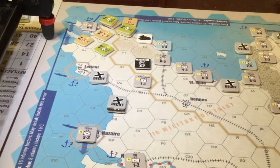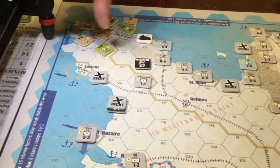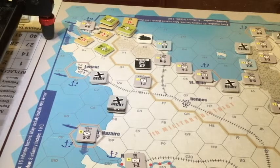Now, moving on. We have supply. All right, so we have 12 supply from the Mulberry, and we have 3, 4, 6, 7, 8, 9. We have 9 units on the map, so we have a supply capability of 3. We've used 9 of the 12. Let me mark that.